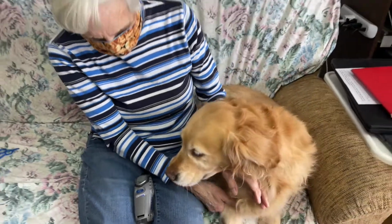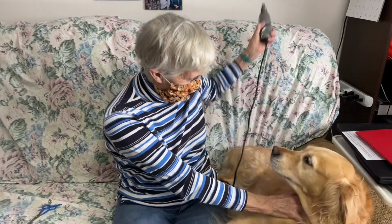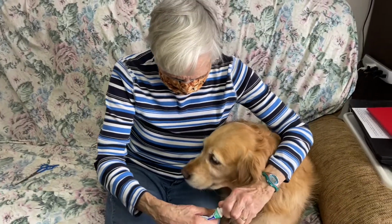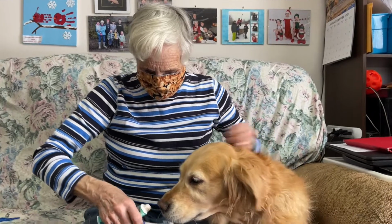Now Bracken is more compliant with the toothbrush because she gets it done regularly. Be a good girl. She hasn't had it done for a while because we haven't been able to visit, but she's had it done since she was a puppy.